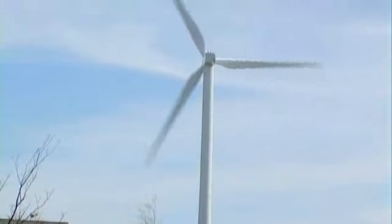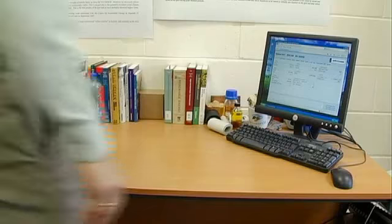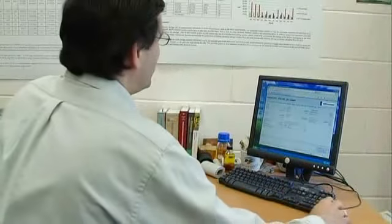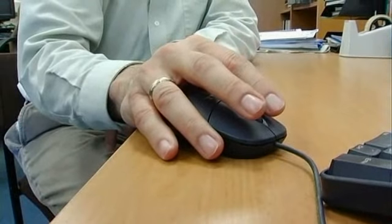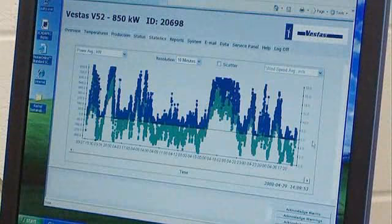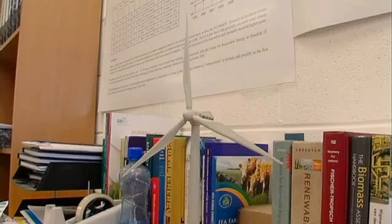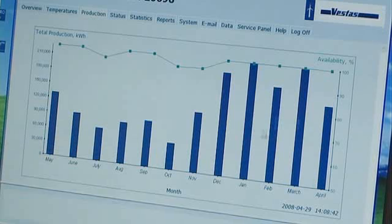The wind turbine, by operating, means that some electricity station somewhere doesn't have to burn fossil fuels. And so we offset the production of about 1,000 tons of carbon per year. That would be maybe a third of the college's carbon emissions if the wind turbine wasn't there.